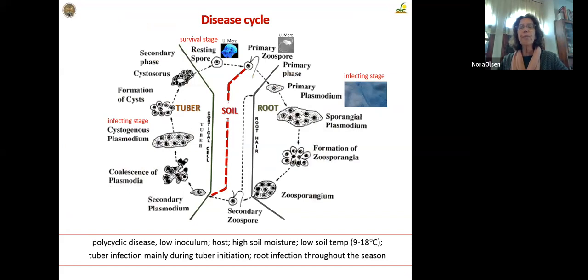And I will shortly explain the disease cycle. These resting spores, which are actually the survival stage, under suitable conditions, which include a host and high soil moisture and low soil temperature, then a primary zoospore will develop and will swim in the free water that must be in the soil and will infect either directly the roots or the tubers. And this is the infecting stage in the root, producing plasmodium, zoosporangium, which will release secondary zoospores, which can reinfect the roots or the tubers.